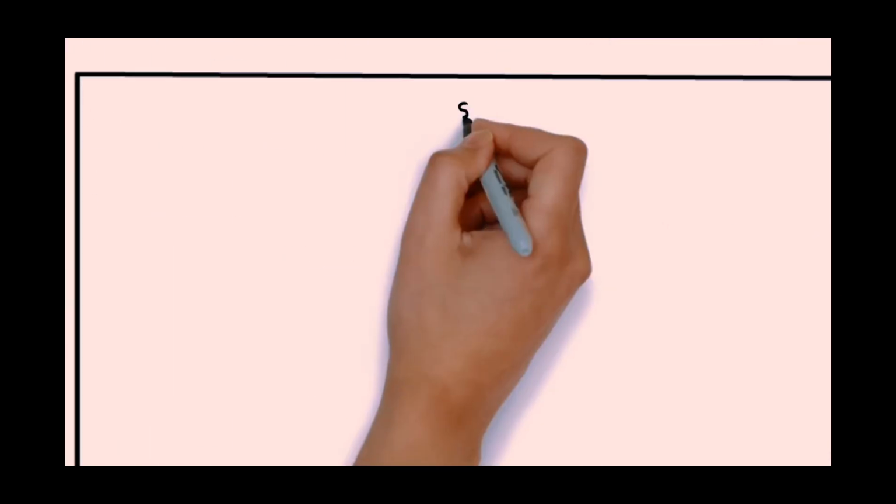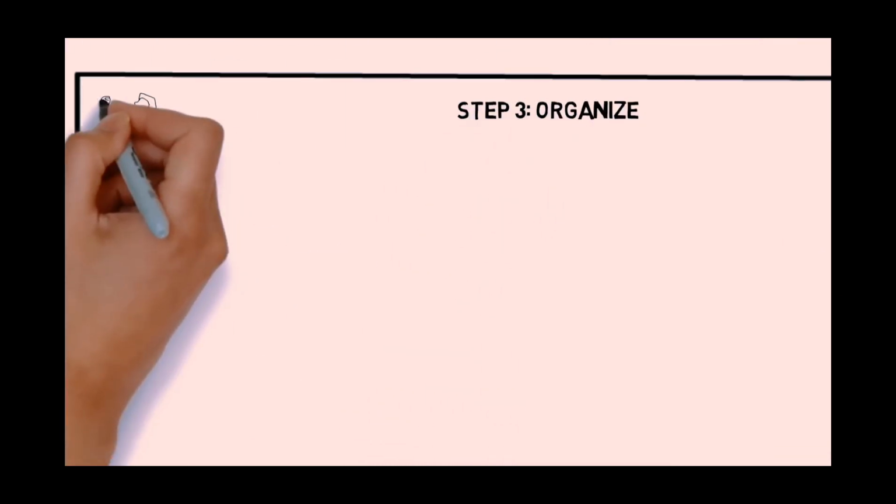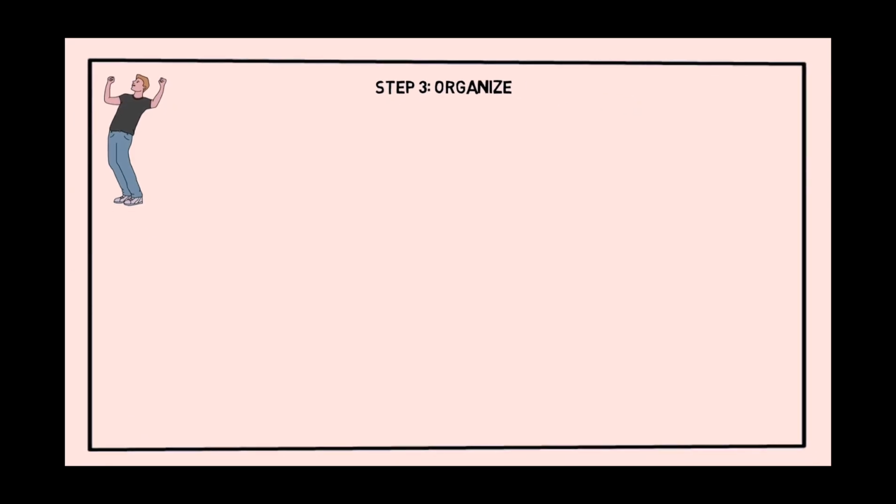You've processed the information, things are already looking up for you, now you need to organize it. And this is where the magic happens. You have an action list with all your actionable items that you did not already do in the previous step. Now you need to organize and prioritize them based on the following 3 criteria: by project, by time, and by context.